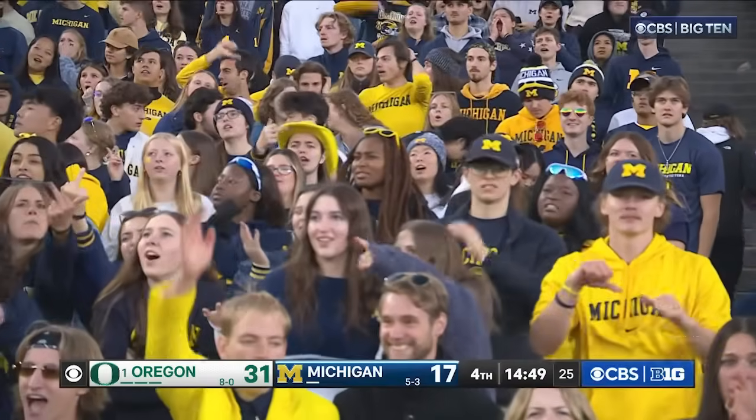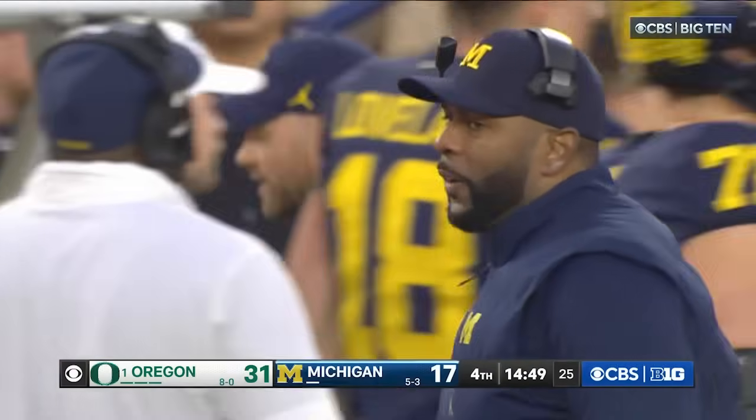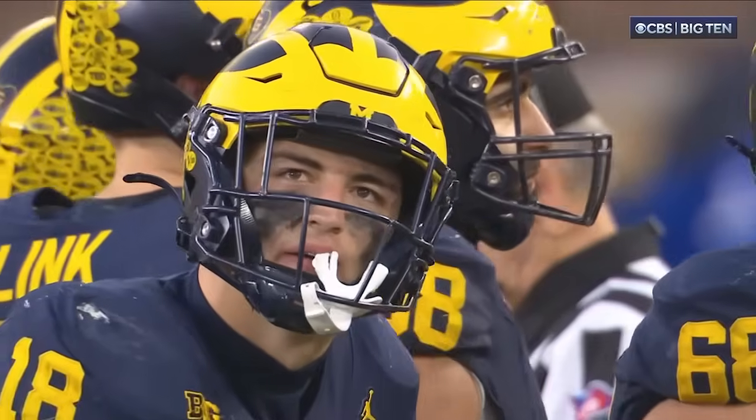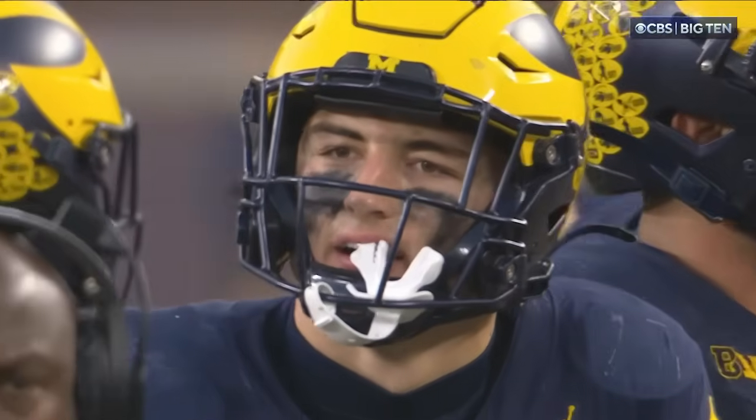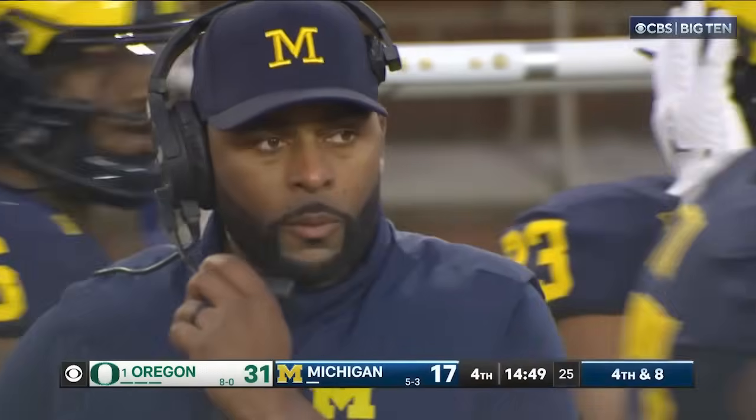That is just a mistake on the Michigan staff. They do not know the rule, and it cost them a timeout. Loveland can't believe it, but when he looks at it, he's going to know as well. They just don't understand the rule. So down to one timeout.